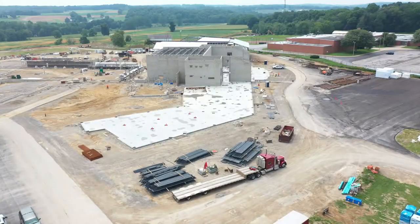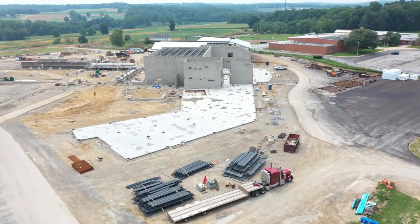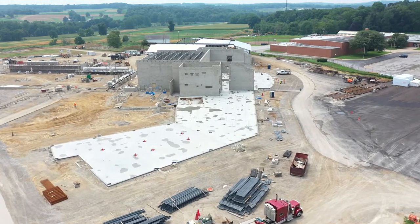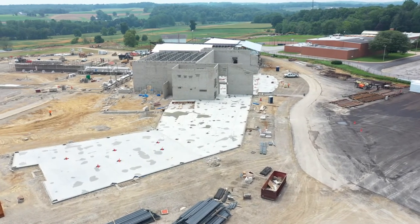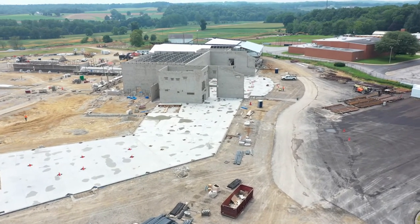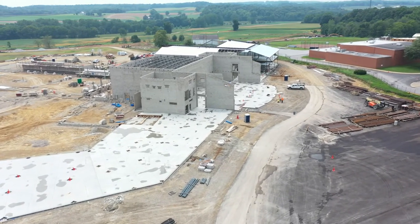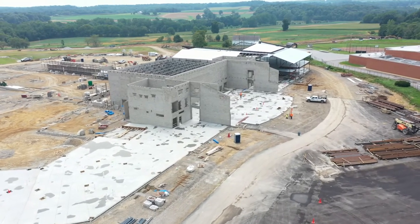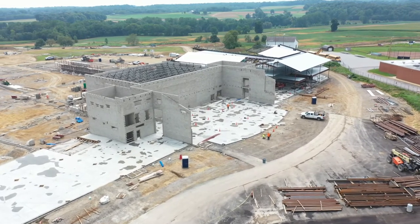As the drone moves in on the video here, you will see the 7th through 12th side of the building. This wing here has 7th and 8th grade on the bottom floor. 9th through 12th will be on the top floor. And there are other classrooms throughout here that relate to these grade levels: family consumer science, art, and other various programs are also in that area.